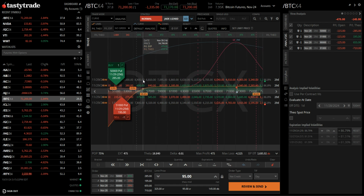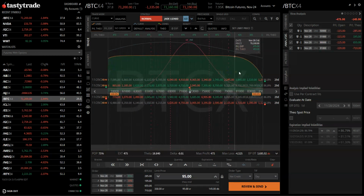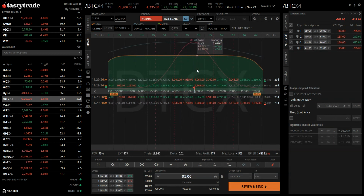If we go to 55, it says that your profit is 200, but anywhere in between 60k, 65, 70, 75, 80, all that stuff is around $475 profit. I don't close the trade on the last day. I don't collect 100%. I aim for 80% profit. This is another trade idea, how to trade Bitcoin in a super big range, 8 times the expected ATR move in less than 30 days.